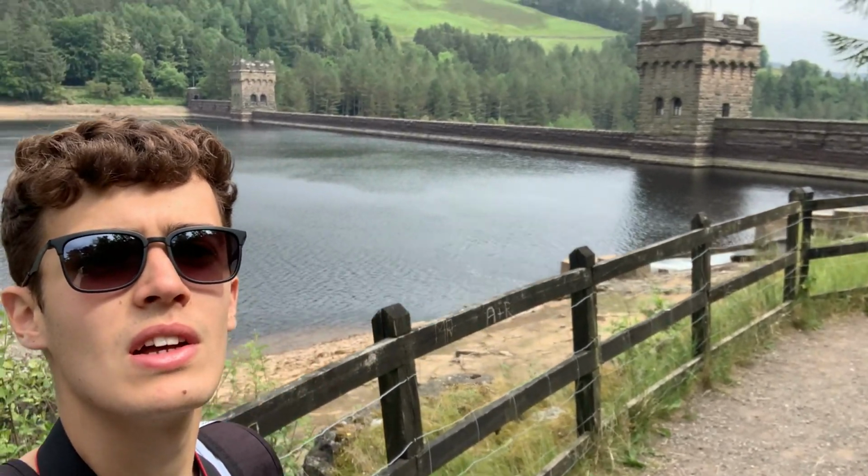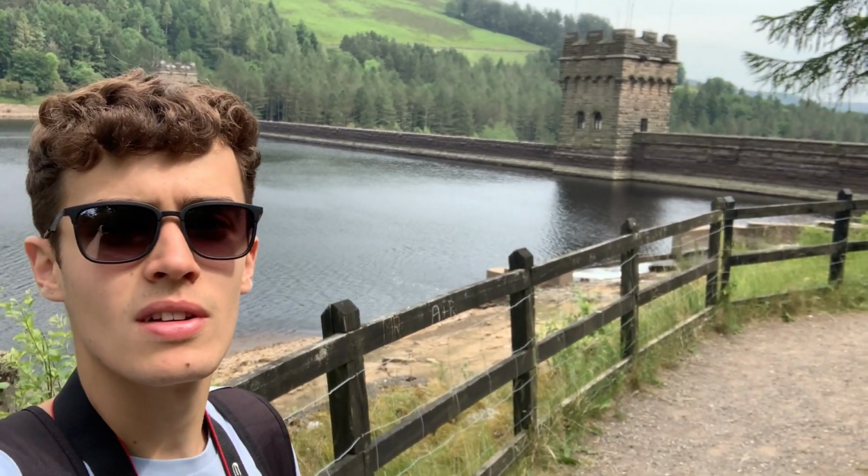Side now, the top. I'm walking back along the reservoir now, a different one to where I was before, so it's parallel with it. Just walking back along, probably about an hour's walk, a bit longer than I expected.